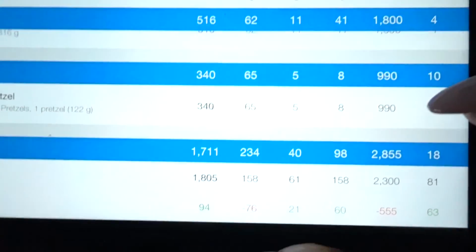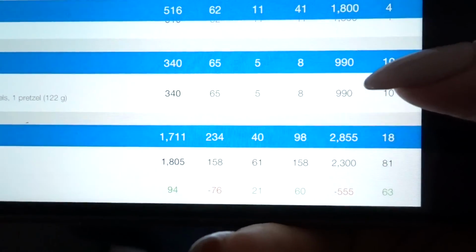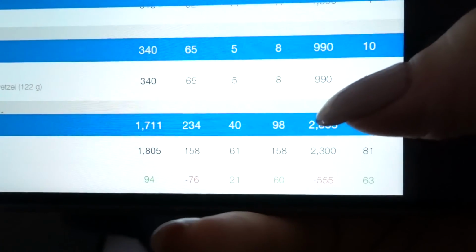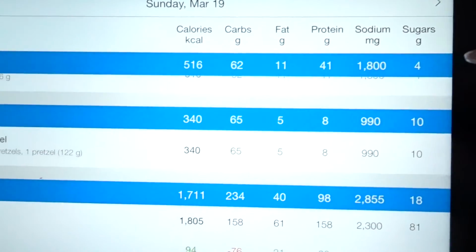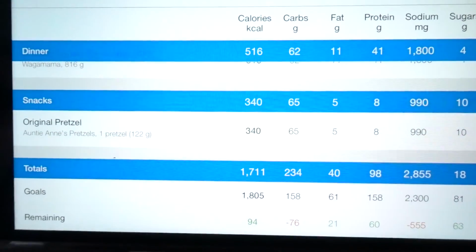Yeah, so I had 234 grams of carbs, 40 grams of fat. That's quite low. I tend to try and get 60 grams. And protein was quite low as well. It's 98. I would usually try and go for 130 or so. But anyway, it's right. Yep, so that's it.